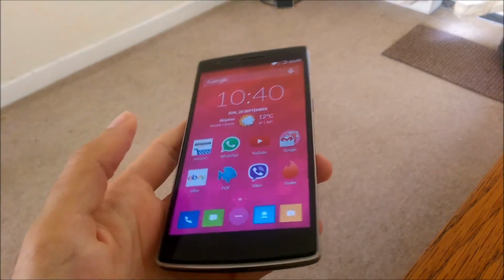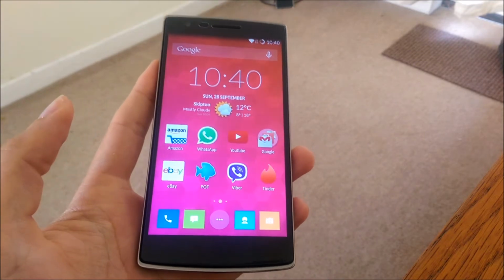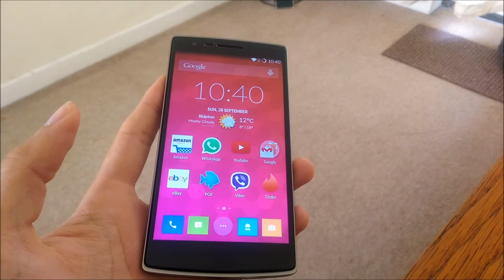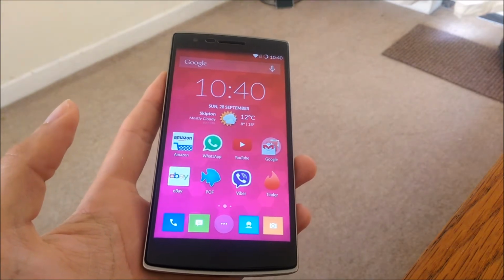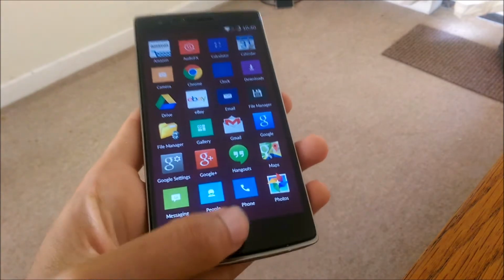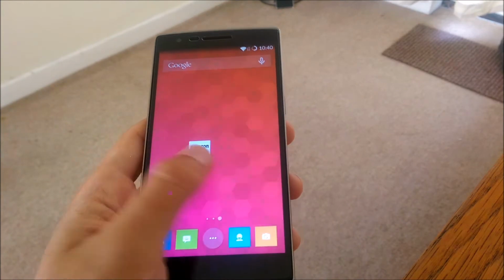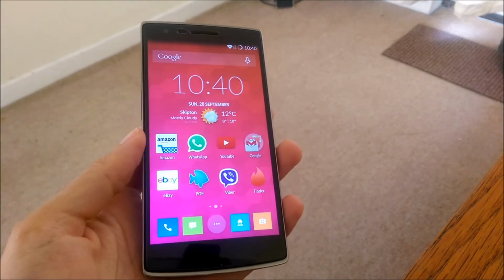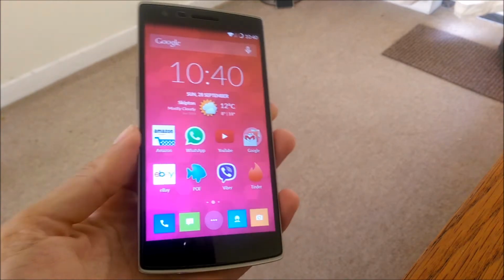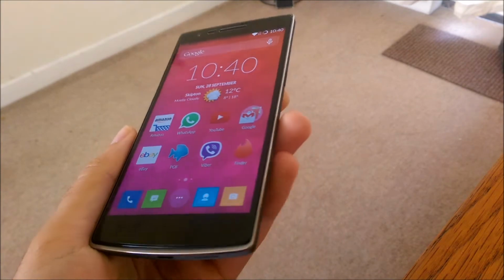In terms of the actual screen, it's an IPS display, and it's 1080 by 1920 pixels, so it's full HD at 401 ppi, and it supports multi-touch up to 10 fingers. So if you ever want to touch your phone with 10 fingers, then go right ahead. And that's covered by Gorilla Glass 3, which is nice. So in terms of the actual screen quality, I'd say it's definitely on par with the best.